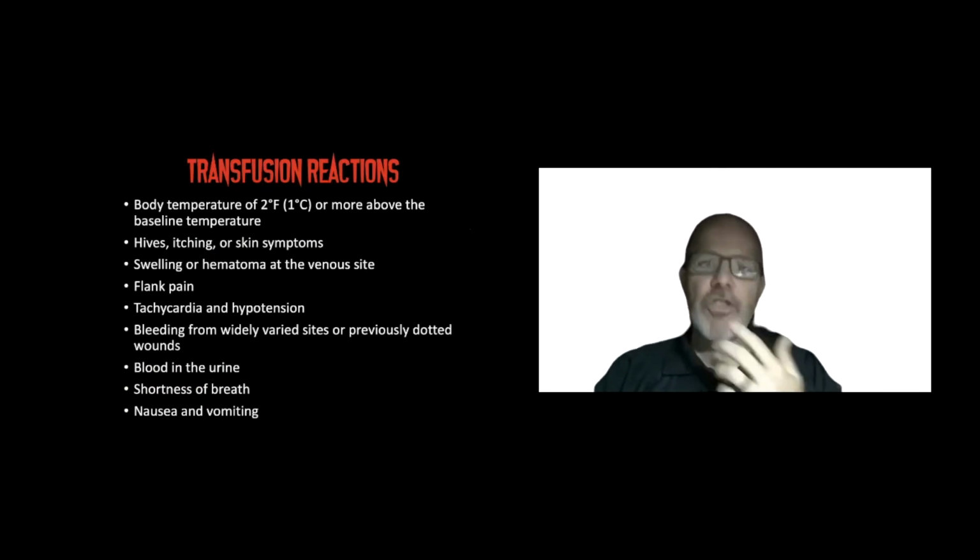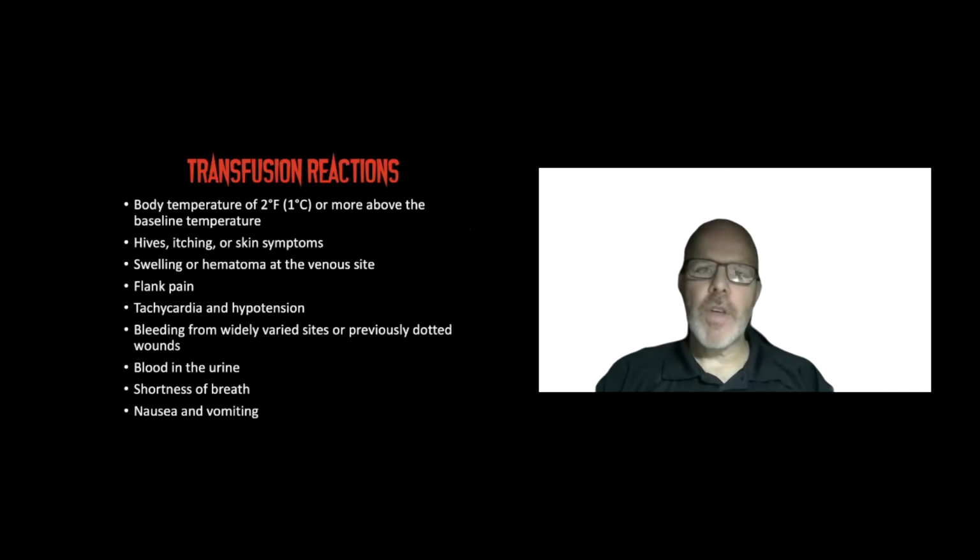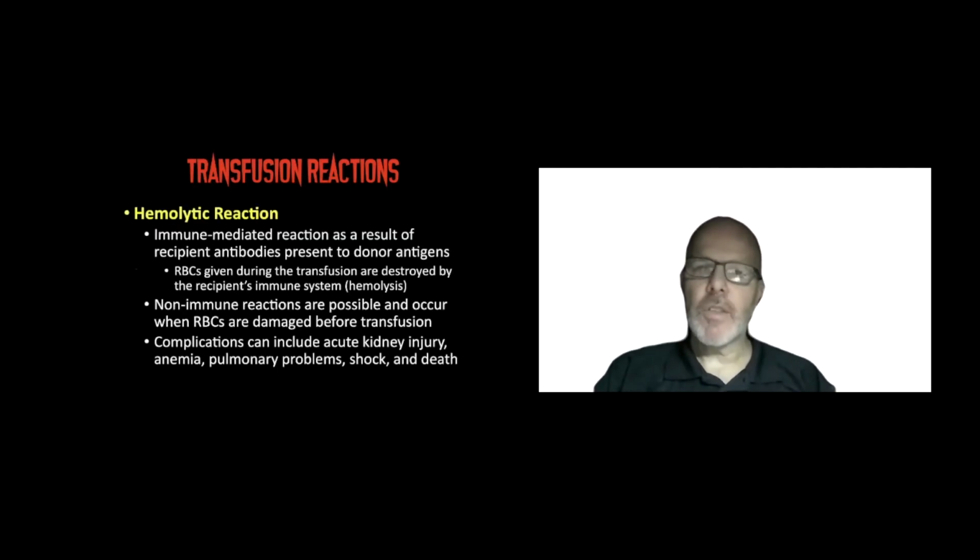Transfusion reaction is a very generic term that could mean anything from just a local reaction to full-blown anaphylactic shock or a hemolytic reaction. By definition, you can have a body temperature increase of 2 degrees Fahrenheit above the normal baseline temperature, hives, itching, I mean, you can see the screen as easily as I can, flank pain, tachycardia, hypotension, blood in the urine. You can get a variety of different signs and symptoms, but we're going to break those down just a little bit because we have to know what we could potentially induce in a patient when we are giving blood. As rare as these may be, it's still something we need to know about.